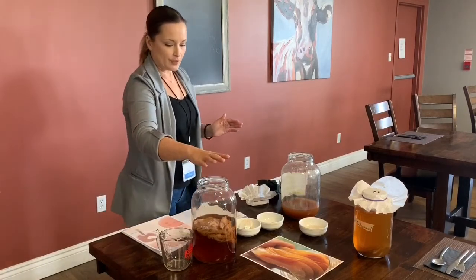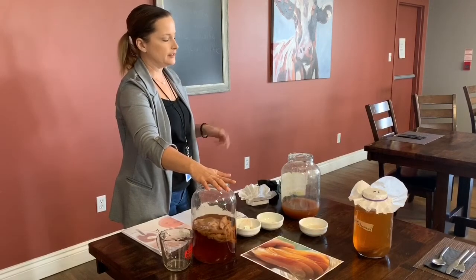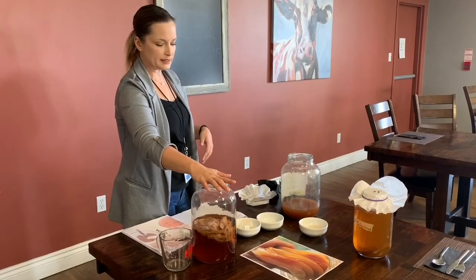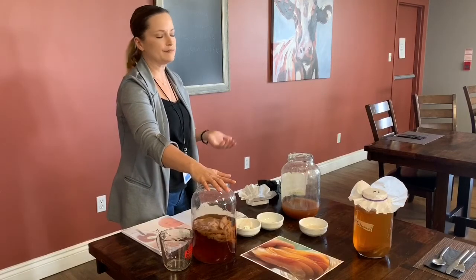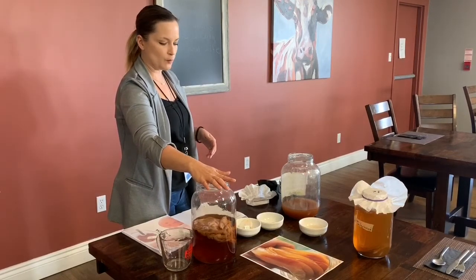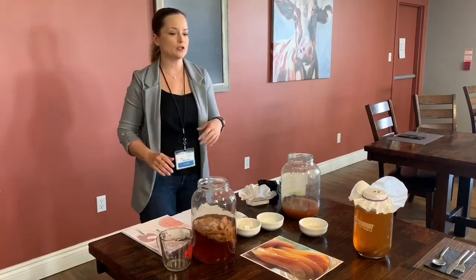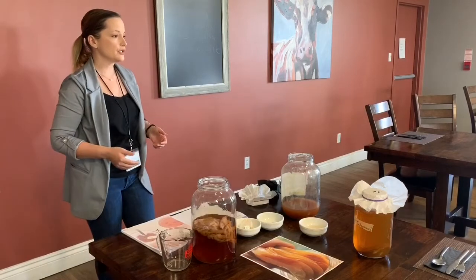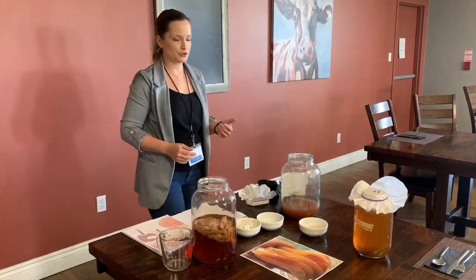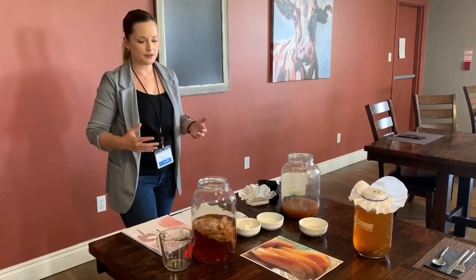So once we have our finished tea here, let's say this has been brewing, we've tested it, it tastes good, there's not any of that sweetness left. We're ready to start making a flavored kombucha. And we can do this a few different ways. One of the ways is to introduce a juice. Okay, again, you want just pure juice. So you don't want your apple juice from concentrate. You want a good quality juice with nothing added to it.